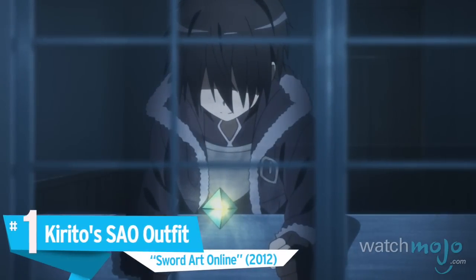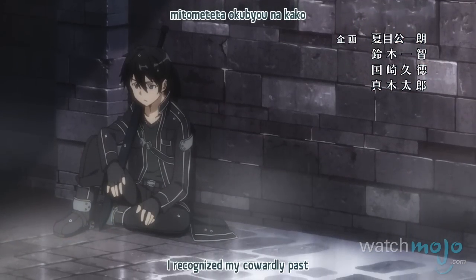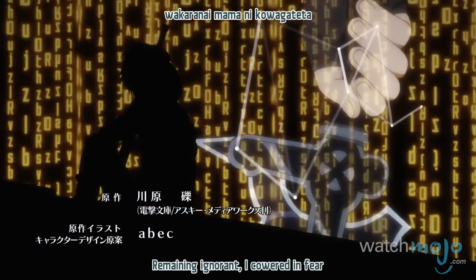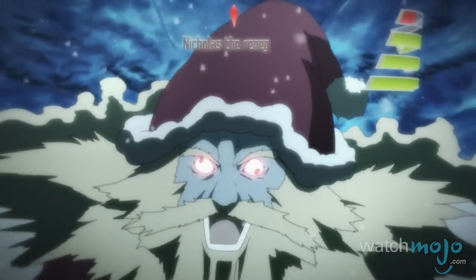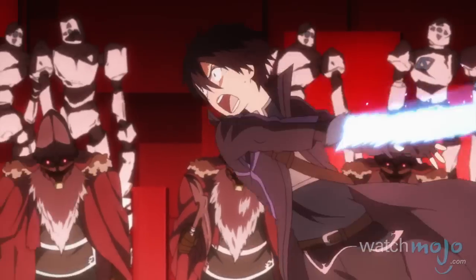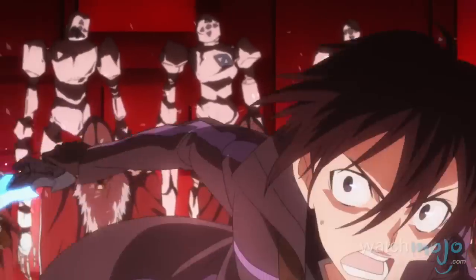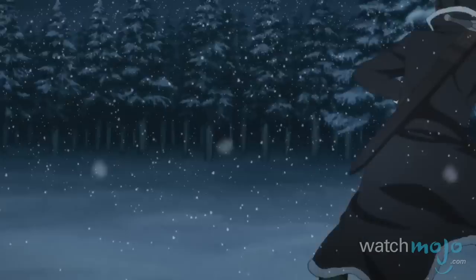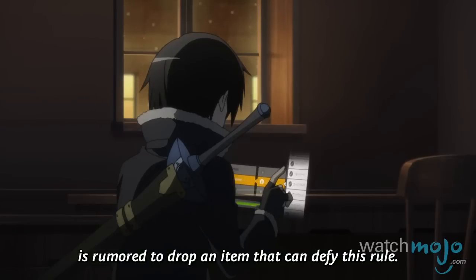Number 1, Kirito's SAO outfit, Sword Art Online. The best part about a video game is creating your avatar, and no one does it better than Kirito. Known as the Black Swordsman, his attire consists of black pants, silver buckle, as well as a black trench coat and black undershirt. Why don't we just throw in some black boots too? There they are. This kid sure does love black. While his outfit does have some variations, it never goes too far from his comfort zone. He will always be the Black Swordsman.